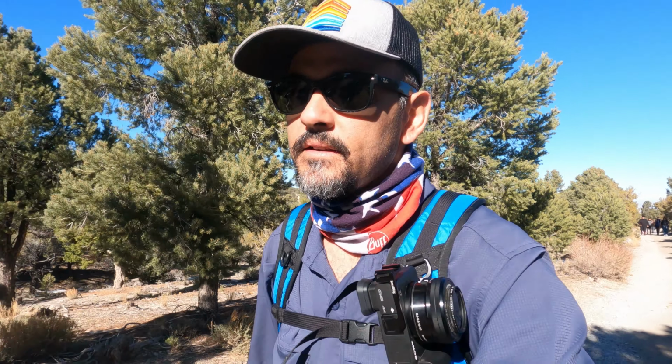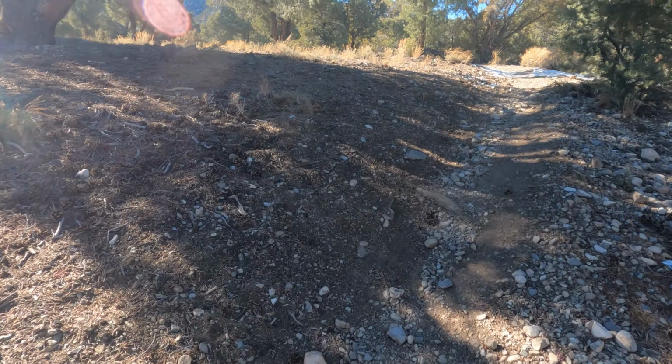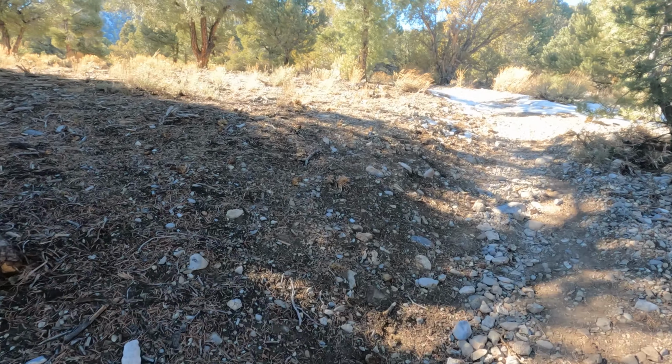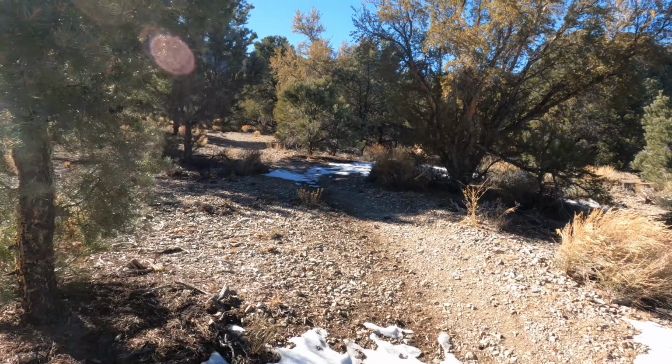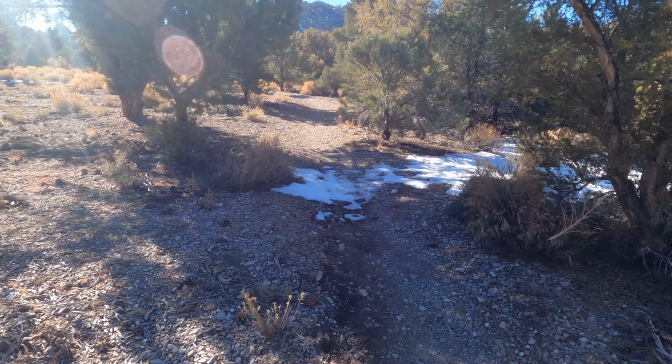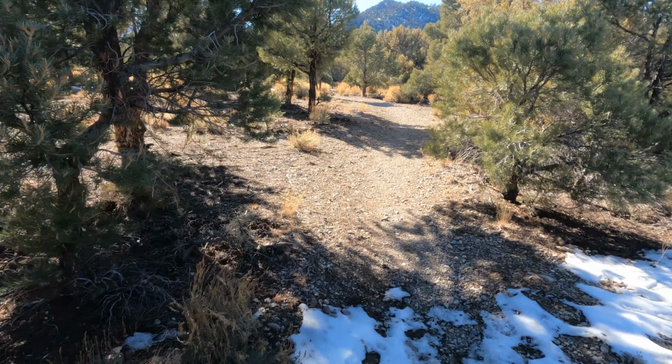All right, so we had to backtrack a little bit. Apparently, we missed the trailhead. So, not too bad. Almost to the trailhead and we'll get started. All right, so here's the beginning of the trail. A little bit of snow.